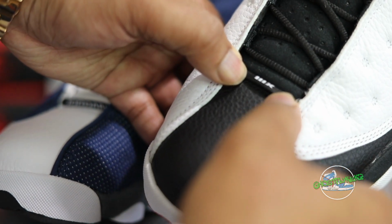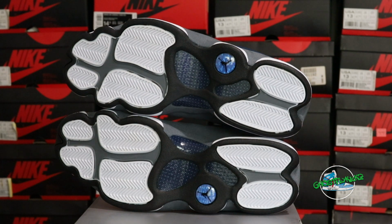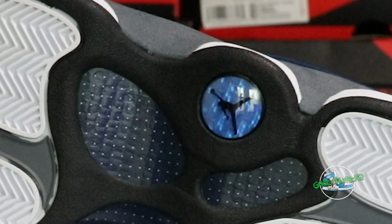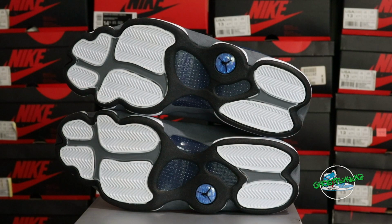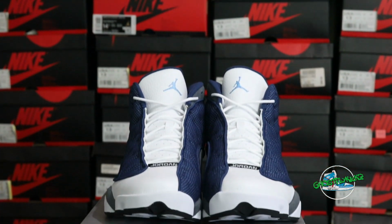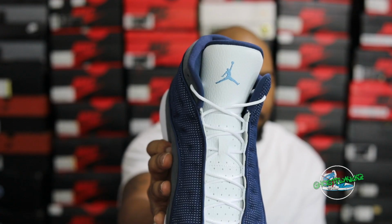Working our way to the outsole of the shoe, you can tell that the traction patterns and actually the whole design of the outsole is inspired by a panther's paw. You got a carbon fiber and the nice icy navy blue Jordan hologram right here with white herringbone traction pads. On the tongue, we've got a nice tumbled leather, nice Carolina blue Jumpman. Here's a look at the box.